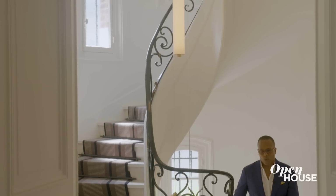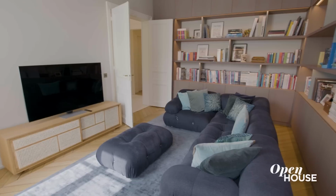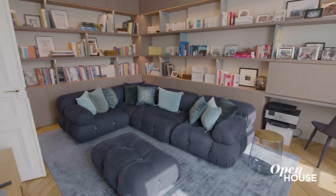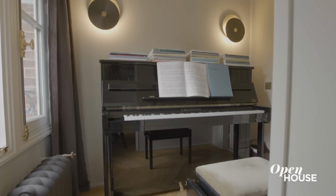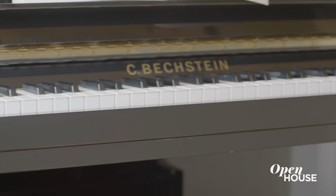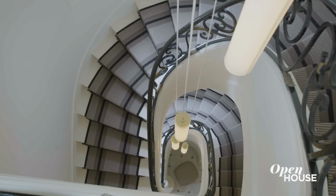Up here, we have this relaxed family room featuring this very comfortable sofa. It's centered in the room, surrounded by custom bookshelves, making it feel warm and welcoming. There are also 2 other bedrooms on this floor and this petite music room. This is the kind of room that makes me wish I did not stop taking piano lessons. And from up here, you really get a sense of the grandeur of the staircase.